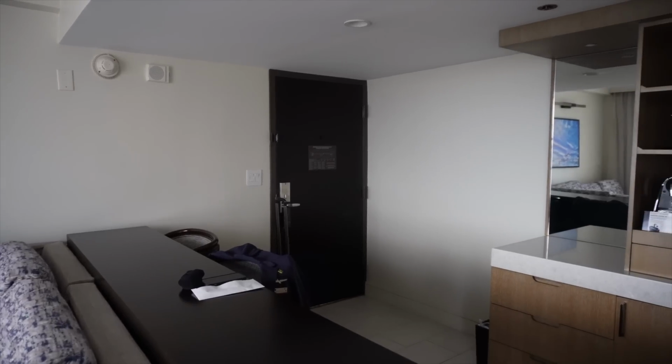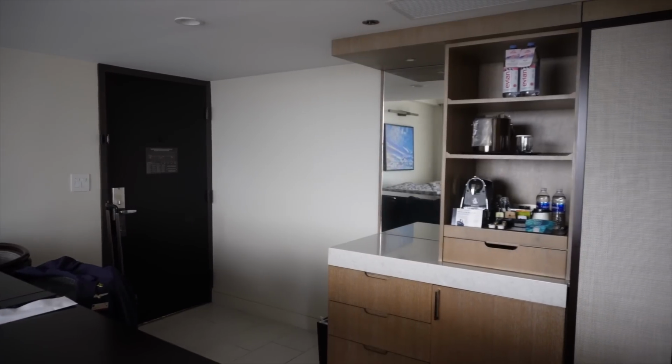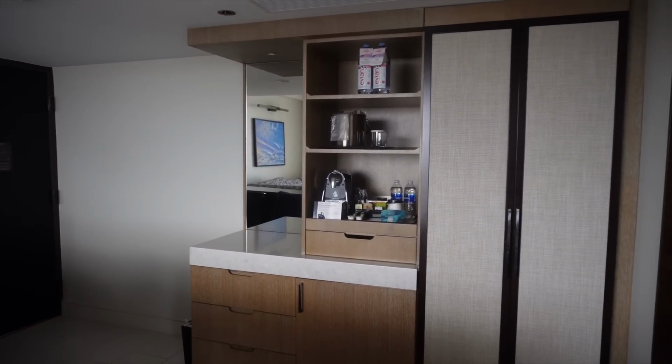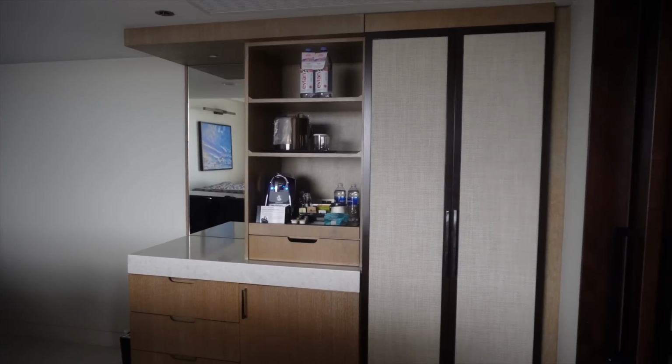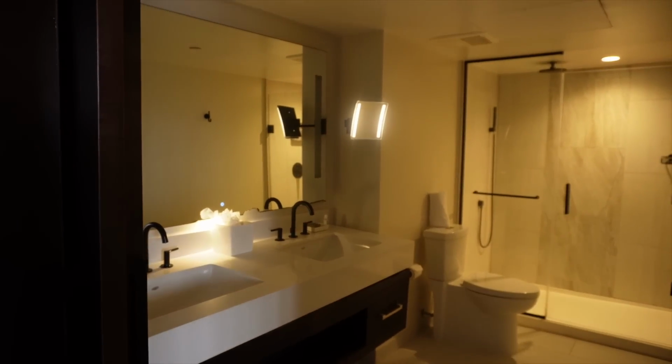So I was originally standing in that corner by the door. This is the entryway and I guess the little kitchenette area. You have some nice storage spaces as you can see, and then to the right of this room will be the bathroom.